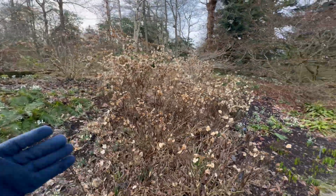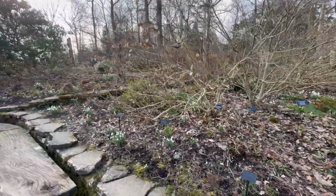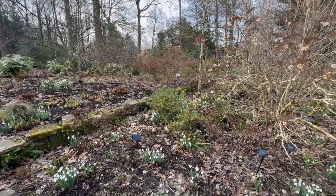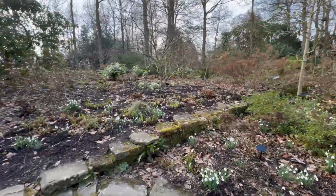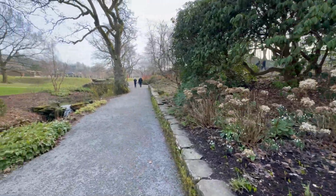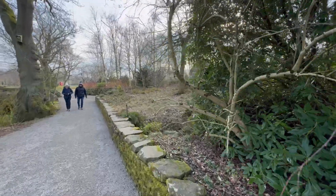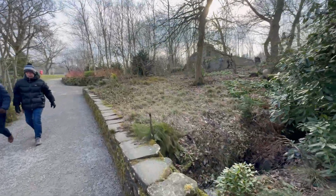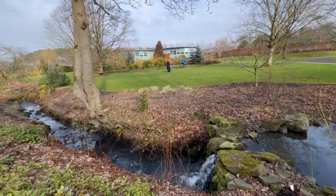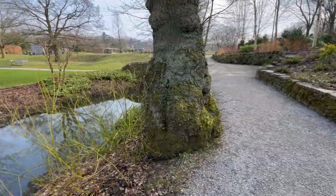Of course, hydrangea flower from July right through summer into autumn. So again, there's a load of colour for later in the year. Excuse me. Not the best time to get something stuck in the back of your throat. It's a lovely little waterfall there, lovely little stream.